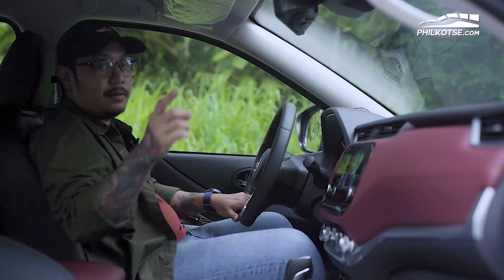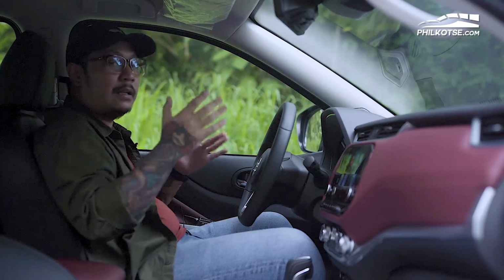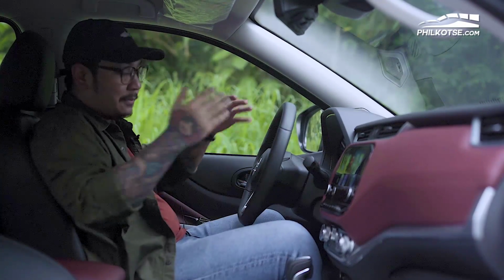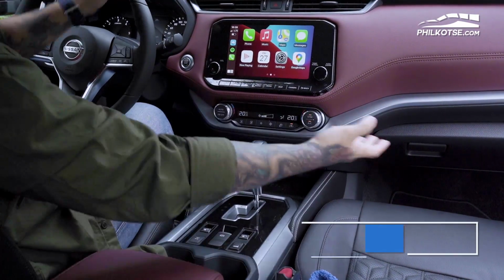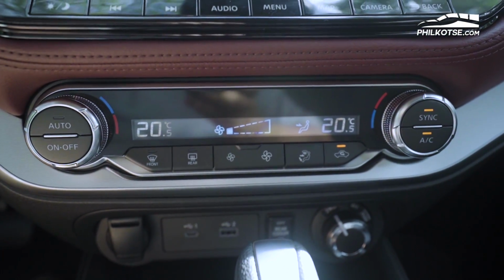But magkaiba yung presyo nila. And I think sigurado ko mas mahal yung Fortuner LTD kumpara dito sa Terra VL. So, there's that. Now, dito sa gitna, again, infotainment, bigger. You have the start-stop. And then your climate control is cleaner than before. And you have actual knobs na maganda yung feedback.